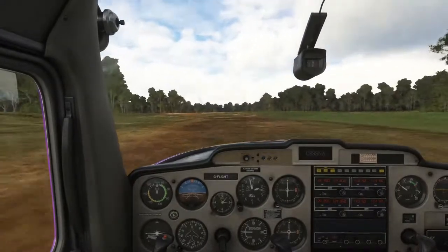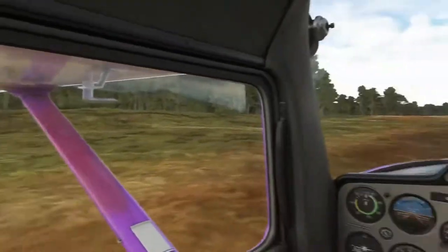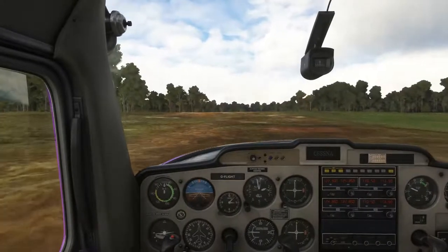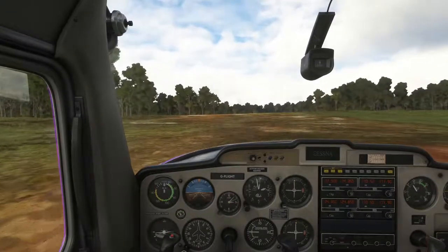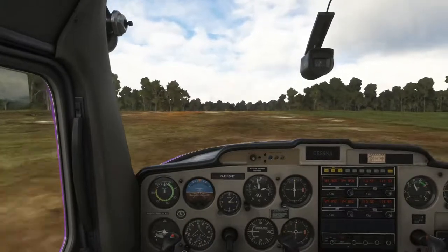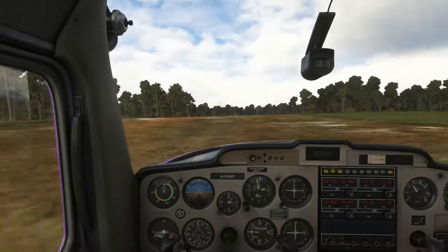Going to taxi out here. Yep, takeoff flap set. Yep, the ground's a little bit bumpy here, a little bit rough. I'm just going to get over this, cross the road, and get onto the smoother part of the runway there.